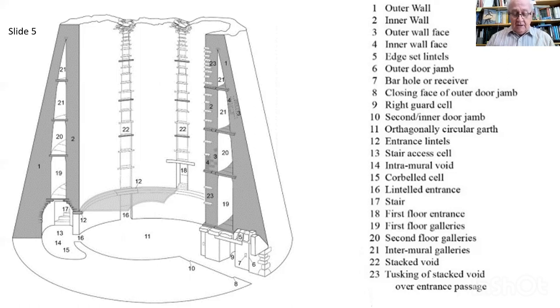The two, or in exceptional cases, three lowest galleries have smooth or fair internal wall faces. But above this, the walls of the galleries are very roughly finished. Their roughness and progressive narrowing means that the upper galleries are not and were never meant to be readily accessible. This is, in general, my revised model of the broch tower.